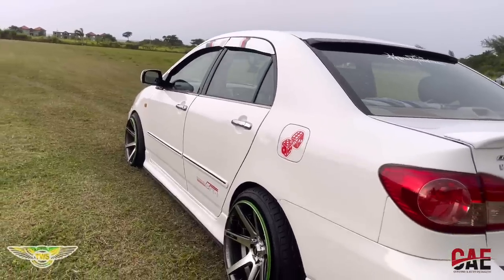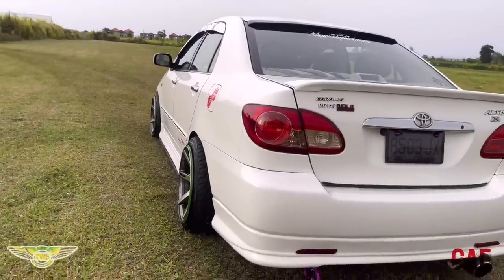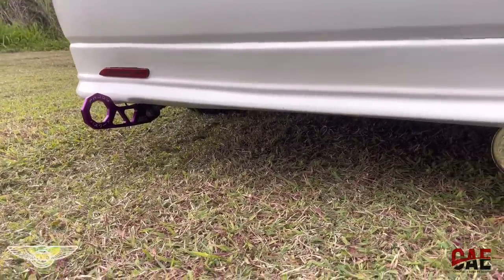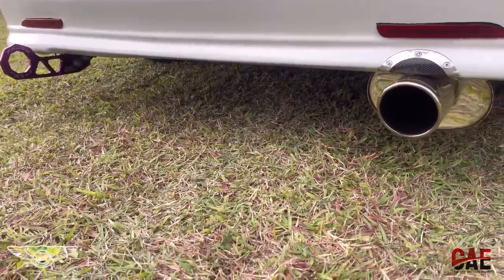The back of the car, I added, if everybody knows Altis, Altis doesn't come with bumper lights. Right. So I got the Mark X back bumper lights, running lights, and added them in as indicator, brake light, and park light. Okay. Yeah, man.